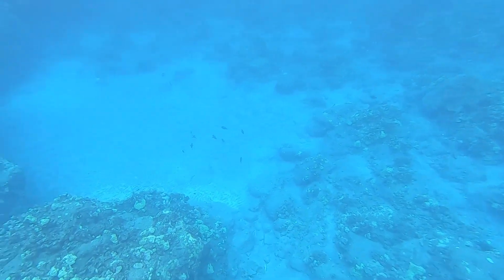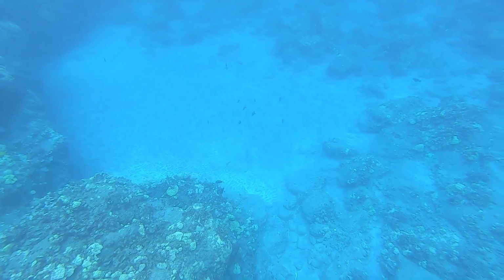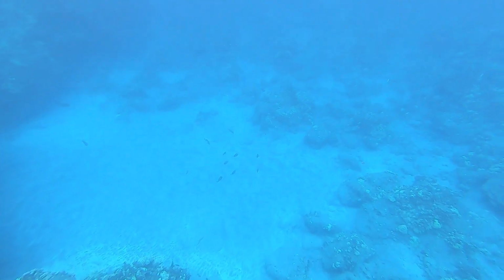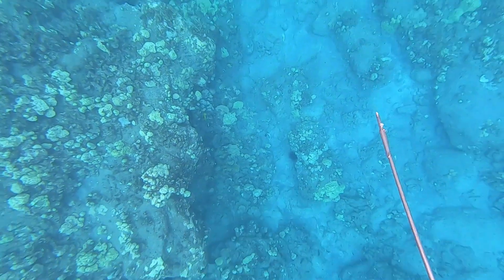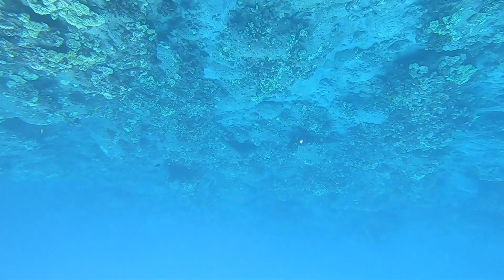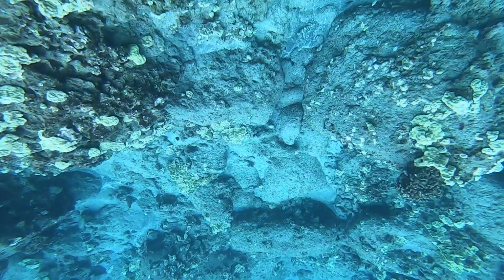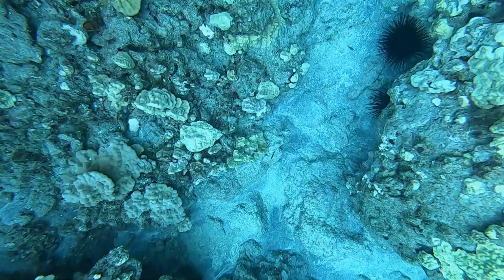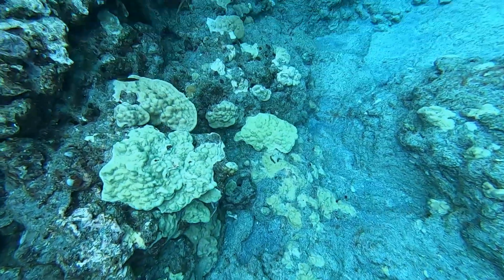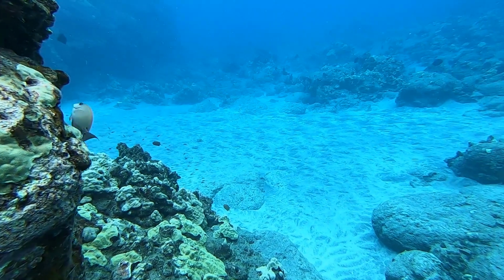I swam out to deeper water and I found this sand pocket. And I thought, well, let's see how my chest holds up if I dive a little bit deeper. So I made a drop. And I was debating whether to shoot. I had the bands on my gun, but I was more concerned about getting some downtime.